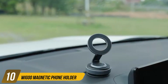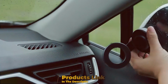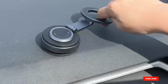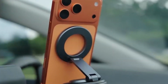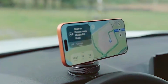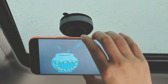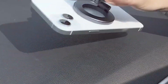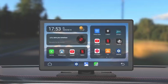Number 10. Wigoo Magnetic Phone Holder for Car. Keep your phone steady and accessible with the Wigoo Magnetic Phone Holder for Car. Its strong magnetic grip holds all phone sizes securely while offering effortless rotation for optimal viewing. Quick installation works on dashboards or air vents, and the sleek, compact design won't clutter your interior. This early Black Friday deal is perfect for drivers looking for convenience, safety, and style, making navigation, music, and hands-free calls easier on every journey. Number 11.